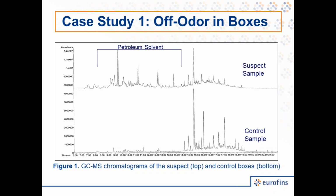In these profiles, each of the peaks represents a different chemical compound, with larger peaks being indicative of the presence of a higher concentration of those compounds. It is not only which compounds are present or absent, but the relative amounts of them that impact the aroma of a product. We call these profiles chromatograms, often when we're talking scientifically. But the important thing to note here is when we look at our suspect sample and compare it to the control, we can see the presence of a number of additional peaks early on in this profile, which I've indicated on this slide. These peaks were identified as low molecular weight hydrocarbons, which are indicative of the presence of a petroleum-based product.